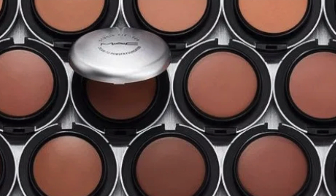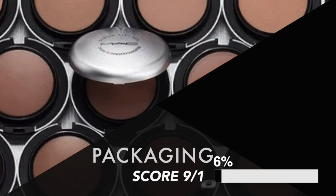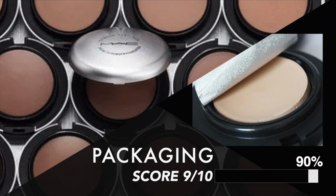nice and tight because you don't want it to dry out, and they will dry out if you do not keep that nice and snug. So make sure it's closed appropriately. So packaging, I'm going to give it a 9 out of 10. It's standard MAC packaging. You can't really criticize it too much. I just had a hard time opening it, which is why I didn't give it a 10 out of 10.